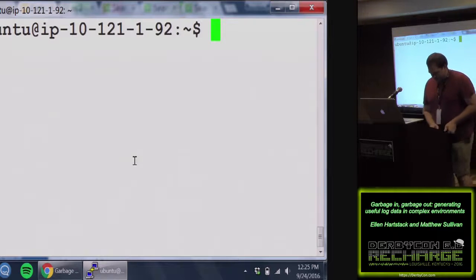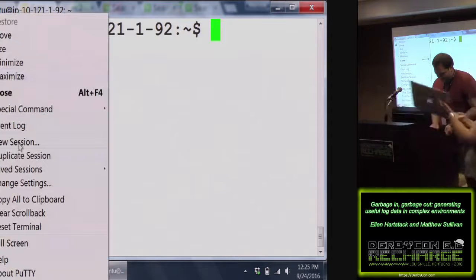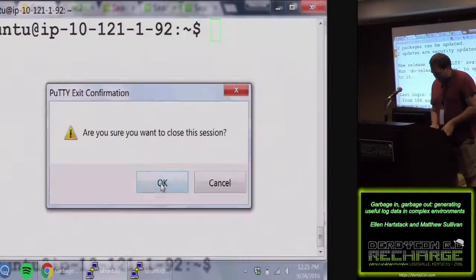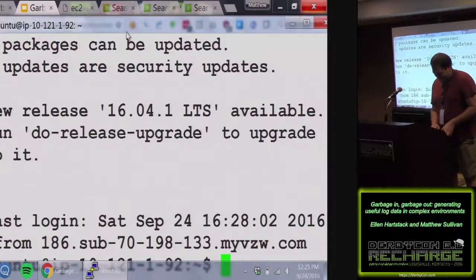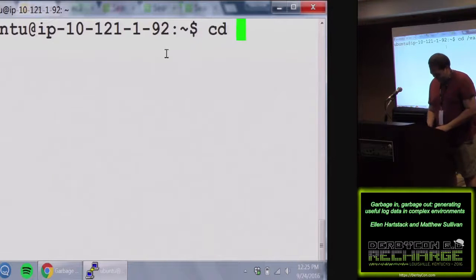So I'm going to do... See that laptop? Yeah, it's going to be fine. I don't know why people get so worried about laptops falling. No. Don't you trust me? That's definitely one of them.